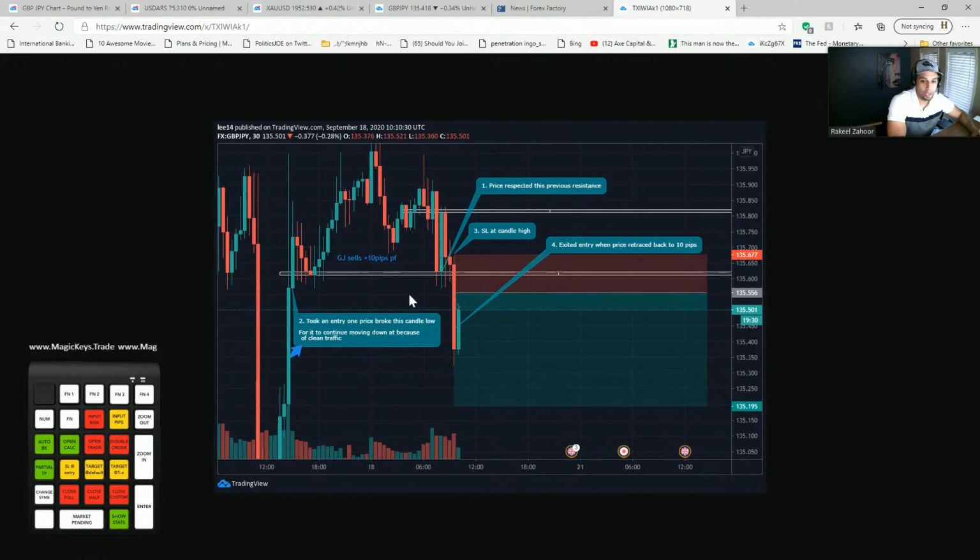Let's take a look over here. Took an entry once price broke this candle low for it to continue moving down because of clean traffic. Okay, stop loss over here. Exited when price retraced back to 10 pips. Okay, I think a better idea would have been to maybe secure profits as the candle closed.